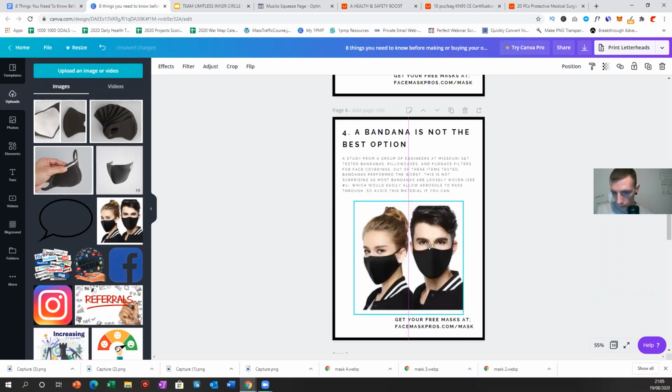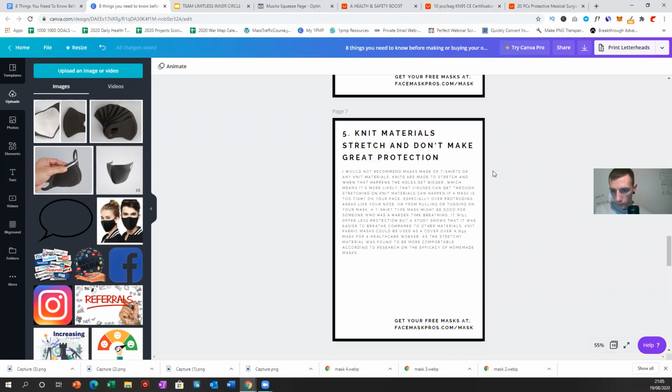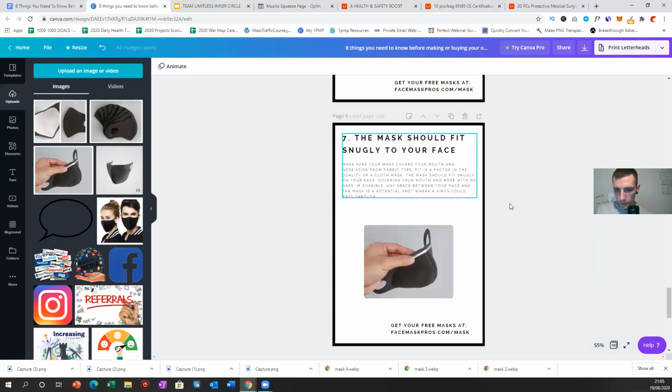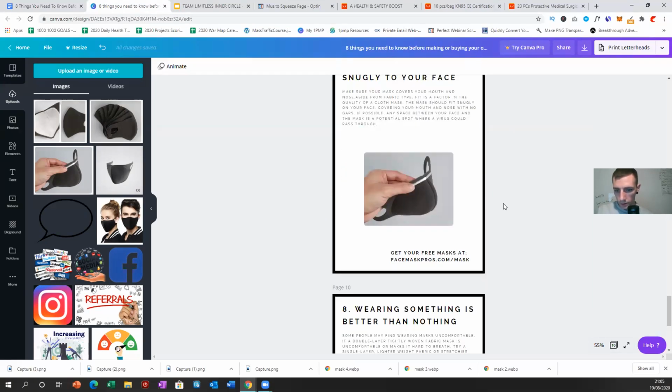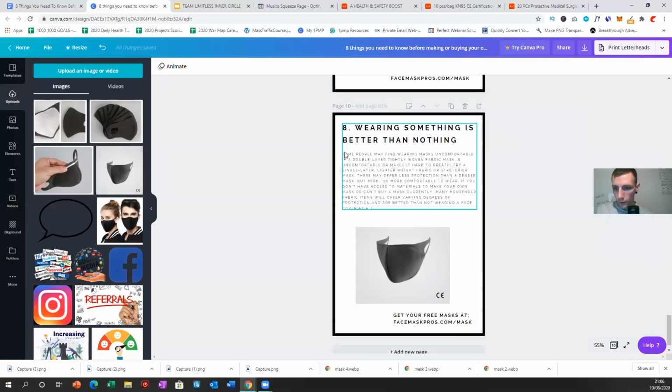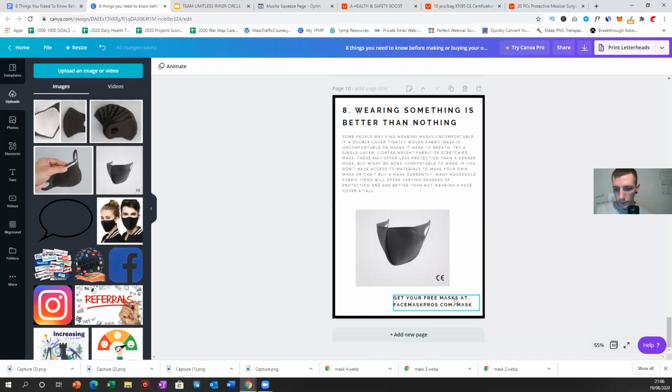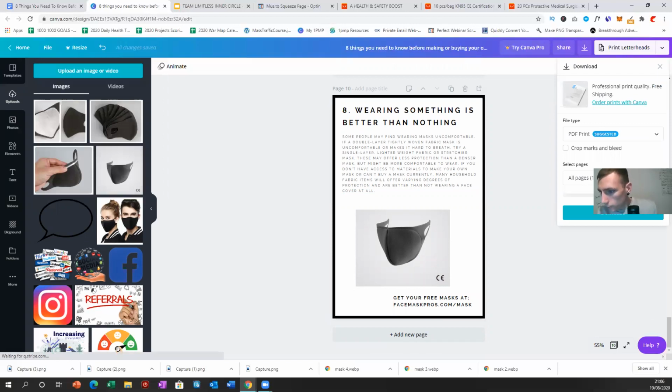Just like that. Okay, and then we keep going down. I guess we're talking about filters. Then we're talking about how a mask should fit snugly to your face. This one looks kind of comfy. And wearing something is better than nothing. And then we'll get your free face mask at facemaskpros.com. Now this might change, but we're going to go with this for now. We might update it a little bit later in some of our trainings.